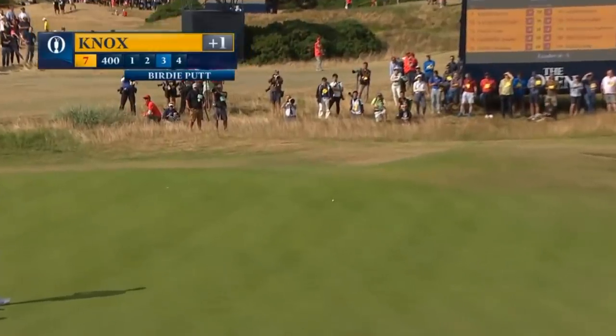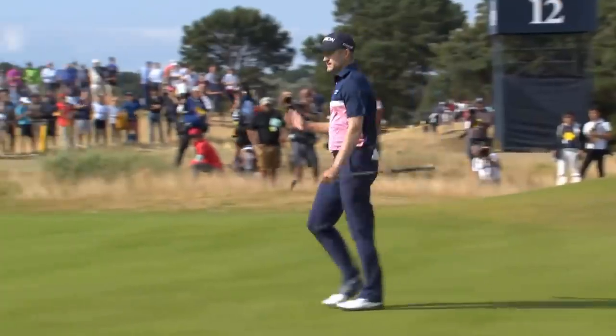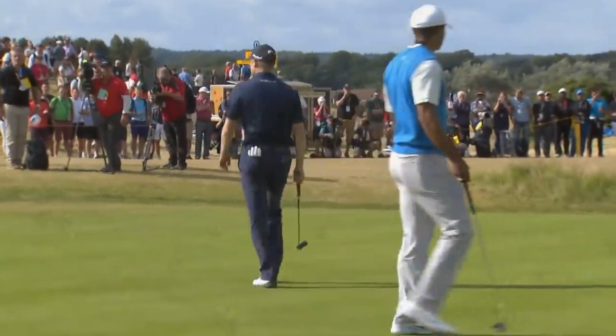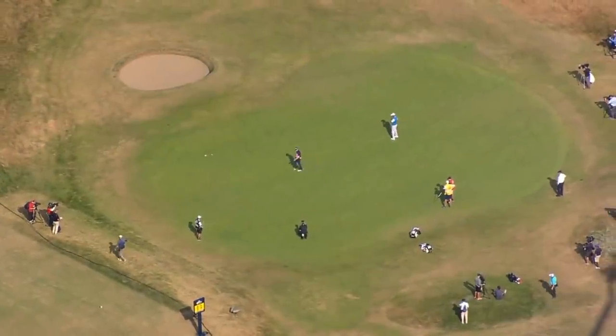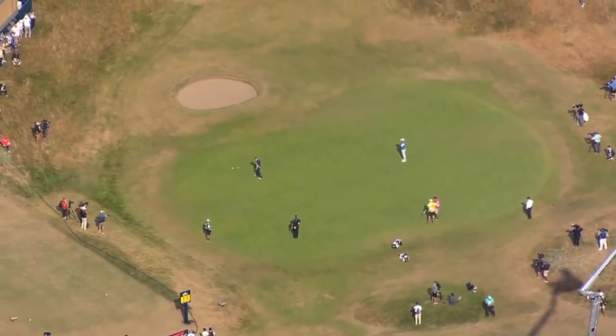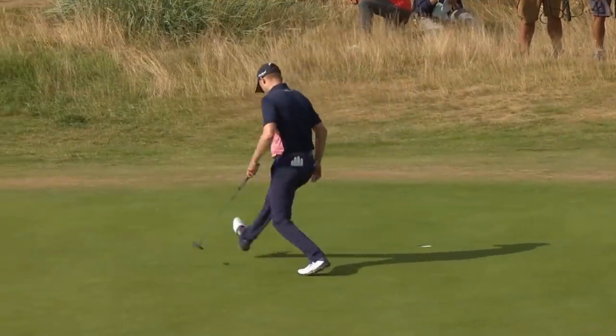Russell Knox, long birdie putt at 7. Can he roll it up close or even better still? Well done. Good four. A really nice putt from Russell. It was not as easy as it may seem.